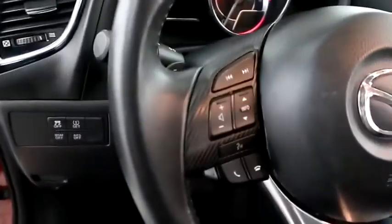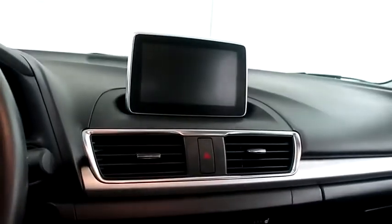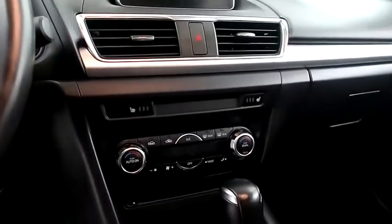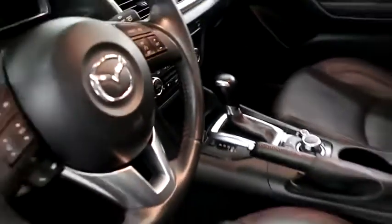Inside, audio, Bluetooth, and cruise controls. Full touchscreen, that includes your stereo. Dual climate control and dual heated seats, and your automatic transmission is here.